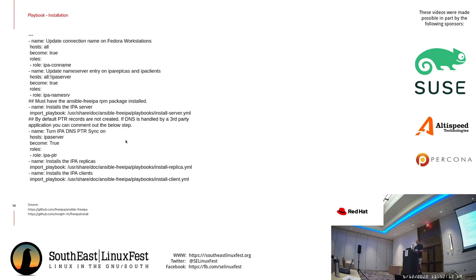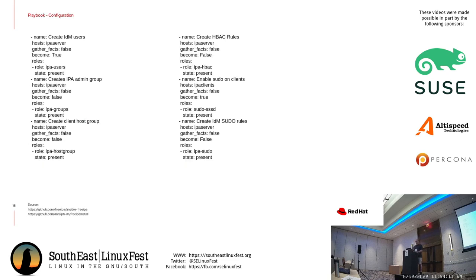Next, I'm running the PTR role. Like I said, I want to be able to sync my forward and reverse records, because it's just best practice to have reverse records. Next will come the IPA replica installations and then the client installations. The biggest time consumer is the server and the replica installs, especially when you do the CA. The CA takes forever to actually do its installation.